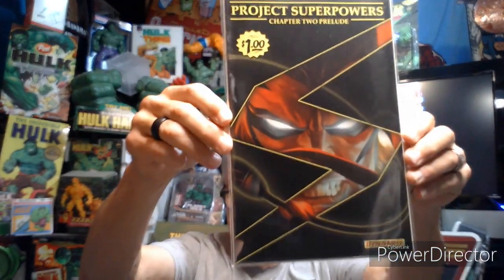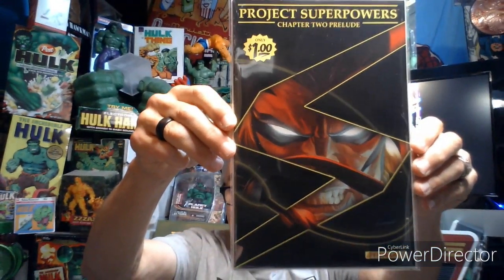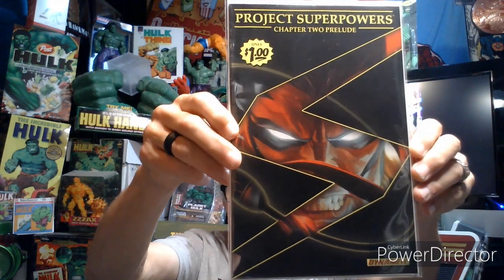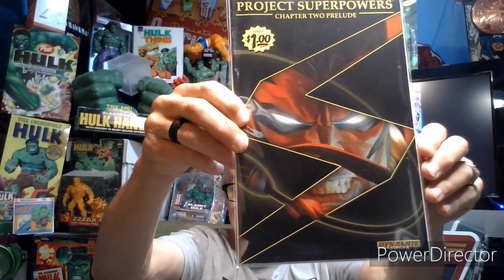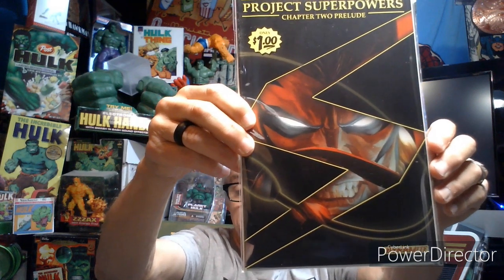And I know a couple of these I picked up just as upgraded copies, because mine I read through them. And it's Project Superpowers, and it's put out by Dynamite Comics. And this is the Chapter 2 Prelude book, only $1. And this stars a lot of the characters. I believe they were part of the Nedor comics group.